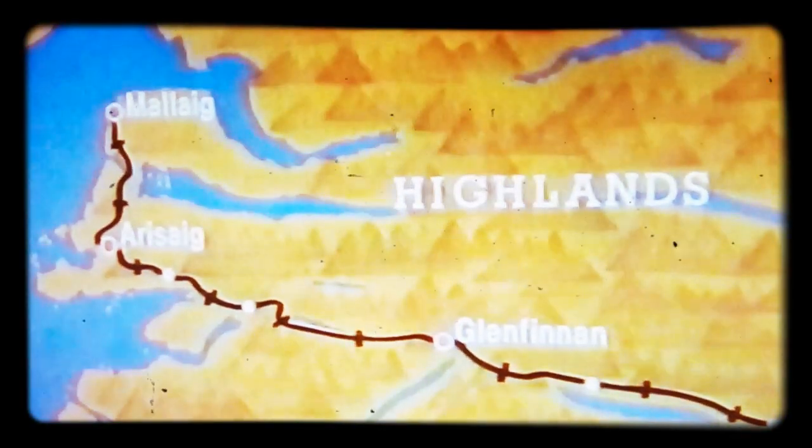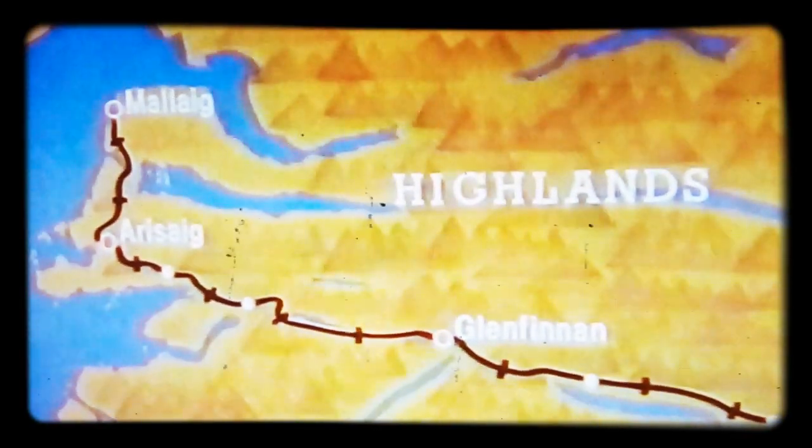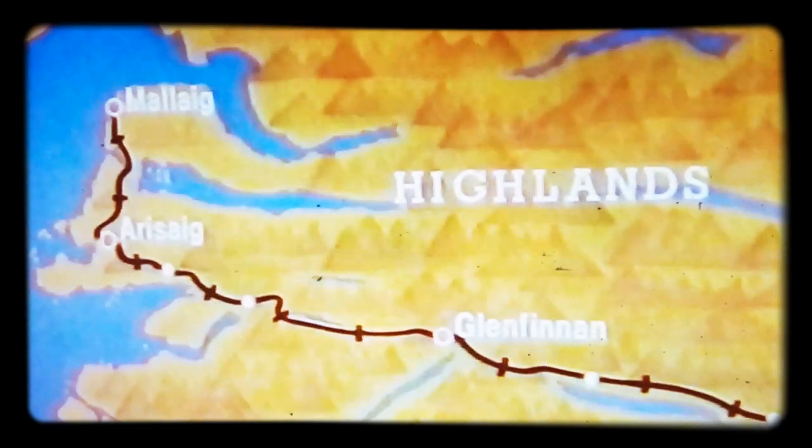Against this stirring background, the traveller of today can journey the 42 miles from Fort William to Mallaig by train and enjoy a grandstand view of the finest scenery that any railway in Britain has to offer. What's more, the trip can be made behind a steam locomotive, not just for the occasional special, but to a regular public timetable throughout the summer.